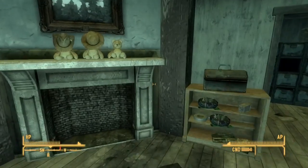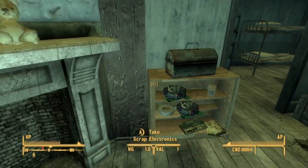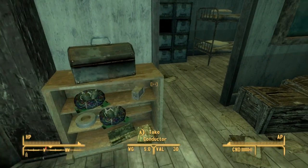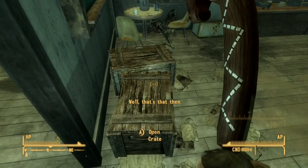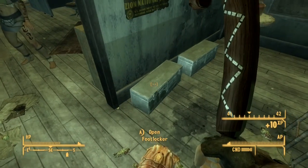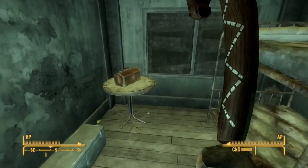Ashtray. What exactly are we looking for? Rod Hutton, Brad Hyde, and Nicky from Bearhead. Well, that's that then. Gotta love Bloody Mess.